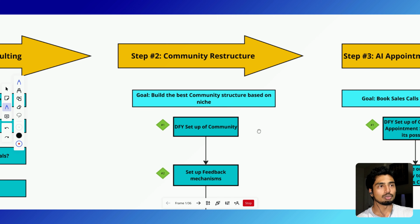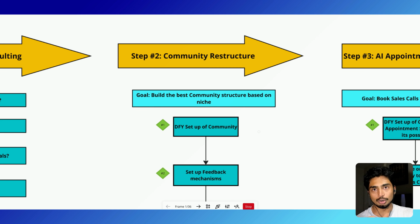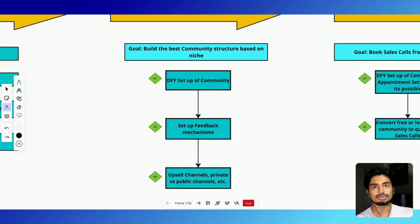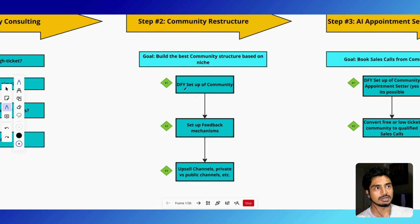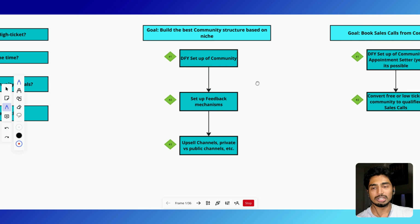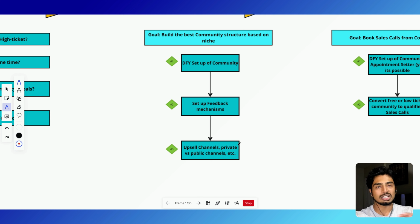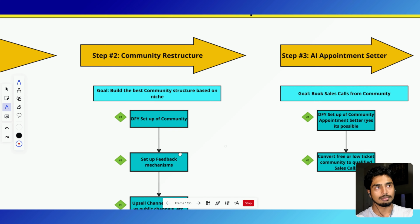Next is community restructure. So based on your expertise, again, we're doing infrastructures that we know and have expertise in. So if you know communities or you study communities, you'll know what the best structure for a community is. So you want to set up the best structure for your client based on their specific niche. Just done for you. Set up the community, go in, rearrange your school, do everything like that, set up the feedback mechanisms, and then set up upsell channels, private and public channels, and just configure the whole entire program and community so it works out. All right, that's step number 2.